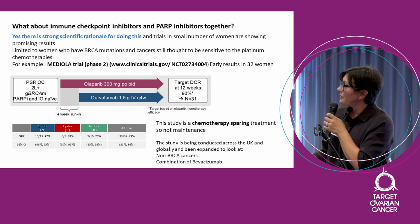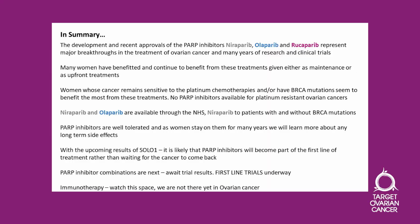So just in summary, I think that the development of PARP inhibitors has probably been the biggest development that's not a surgical development, obviously to give credit to Richard, in terms of ovarian cancer research. And we have 3 drugs, niraparib, olaparib and rucaparib, all showing a high level of efficacy in treating ovarian cancer. And as a result of that, that's many, many years of research and many women who've obviously volunteered to take part in all of these clinical trials, of which we're very thankful. The greatest benefit is, as I say, still seen in women with BRCA mutations, and at the moment the approval and the access to the NHS is as a maintenance treatment.